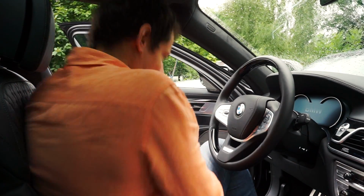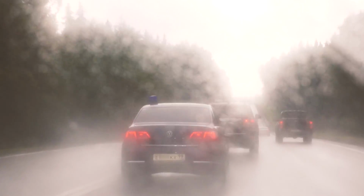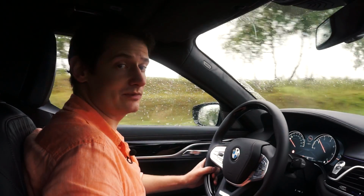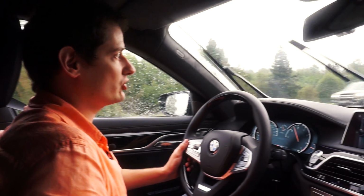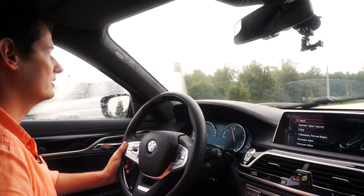So fellas, now I'm getting into the car and we're heading for a racetrack. We're feeling pretty good. There's a special service car driving right in front of us. We'd better inform their superiors, huh? So this is a great opportunity to use voice control. It's the most convenient way when you're driving.